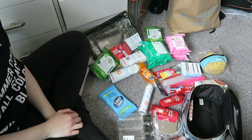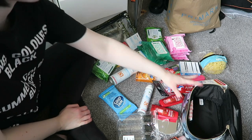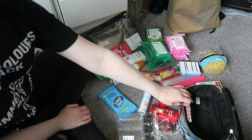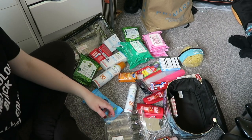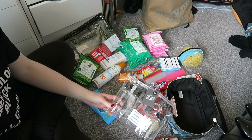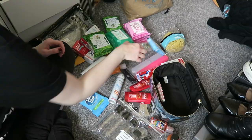I'm now on the floor and I have quite a lot of stuff to put in this wash bag, so I think that's what I'm gonna do next. Some of it I'll have to go off camera to do because I have to put stuff in these travel bottles.